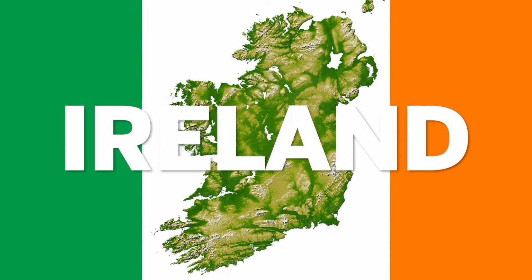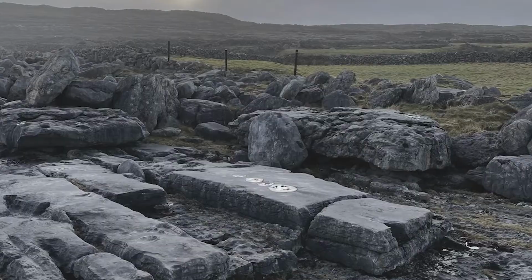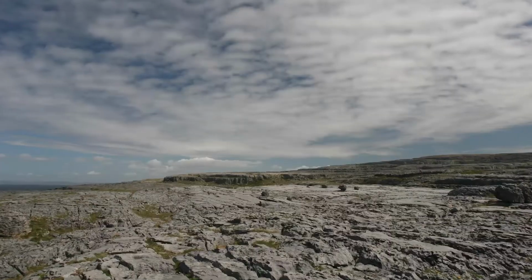Ireland. We all know it, we all love it. Asterisk. I mean, what's not to like about the greenest country on earth? Everywhere you look, there are beautiful, vibrant fields of... Wait, is this the right footage? Welcome to the Burren, the part of Ireland that can't possibly exist.